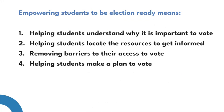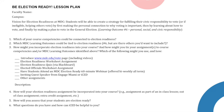And then again, these are slides from our workshop, but in the end, we wanted to make sure faculty understood these 4 steps in helping students be election ready, and the workshop guided them to do that. So at the end of the workshop, again, they had to complete a very short homework assignment, and they would put their name, their campus, and then our vision was that students would be able to create a strategy for fulfilling their civic responsibility to vote by making a personal connection to why voting is important, then by learning about how to vote, and finally by making a plan to vote.